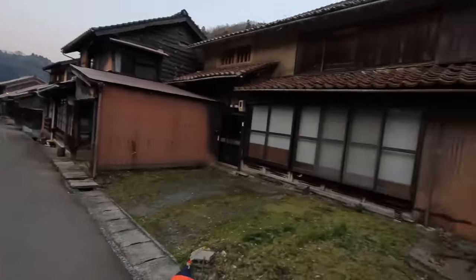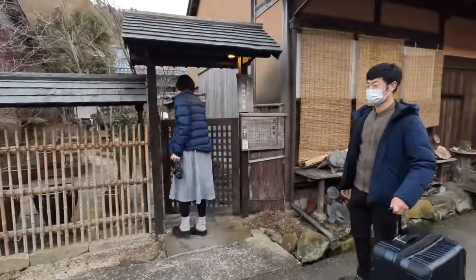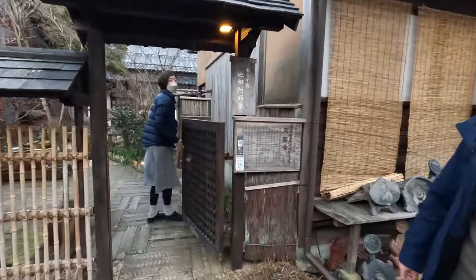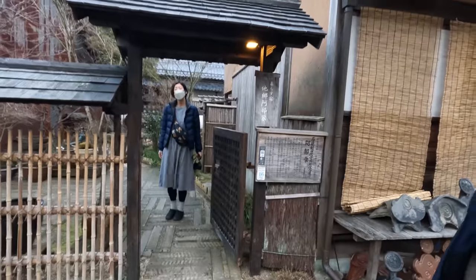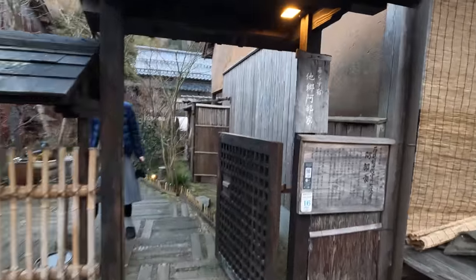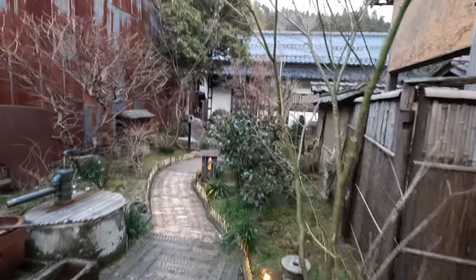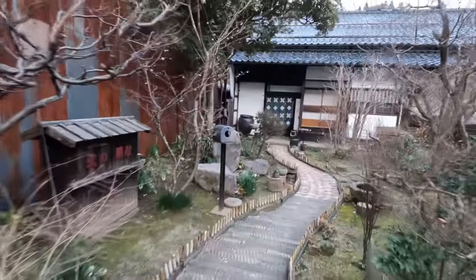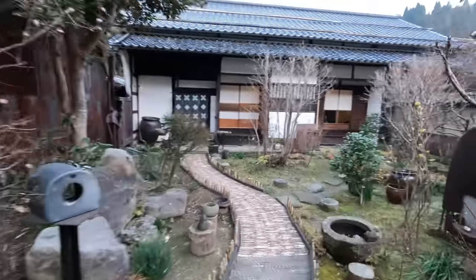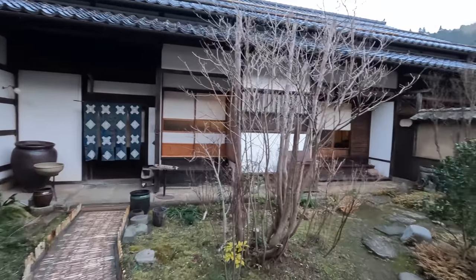Hi. Okay, we've arrived at our accommodation. What is the name of this place again? Kurasuyado Takyo Abeke. Okay, this is Takyo Abeke. This is where we're staying tonight. Beautiful. Look at this, guys. Oh, it's so beautiful. Oh my gosh.